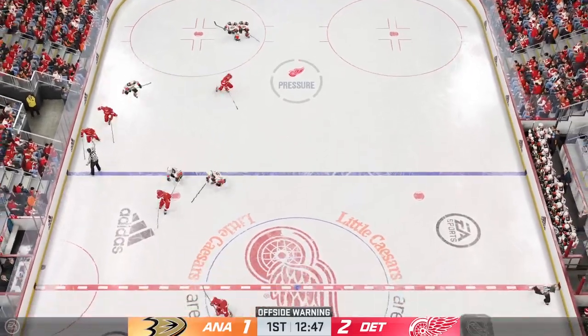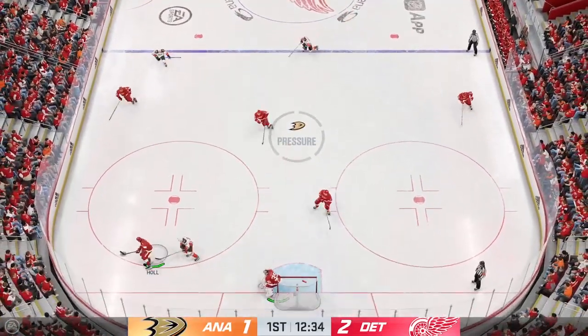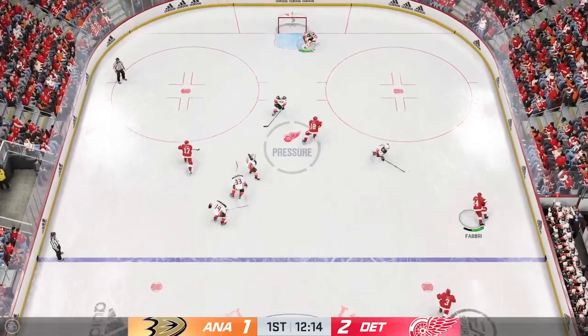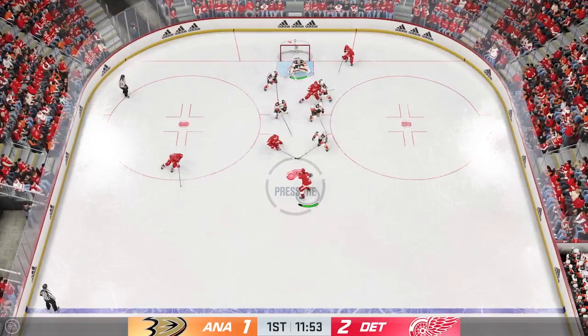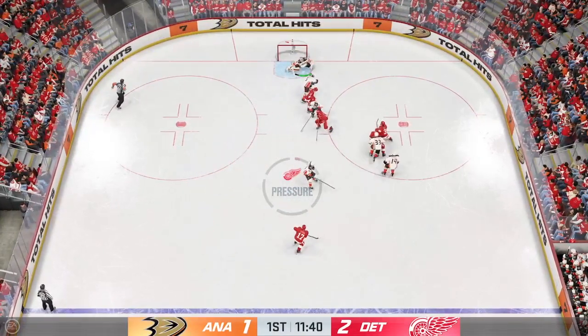Quick pass to Fabry. And that slides right out to center ice. The Red Wings have it now. Moves it to Sprong. Sends it over to Fabry. Detroit's on the attack. And a strong physical collision on the play there.